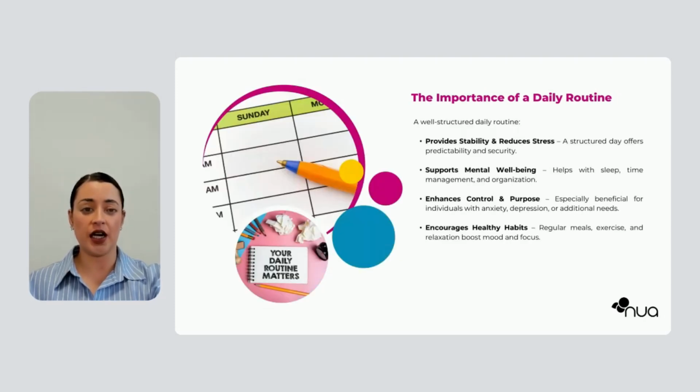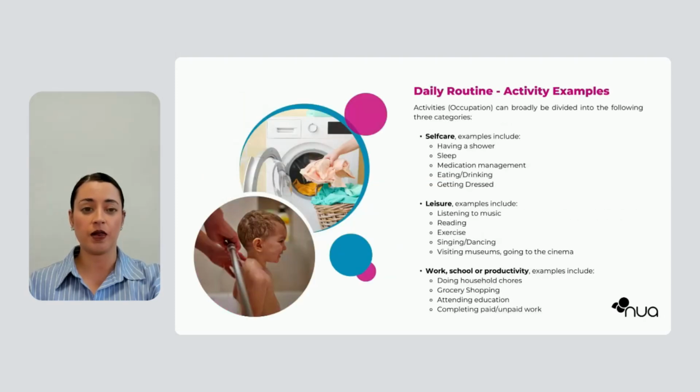The importance of a daily routine. A well-structured daily routine provides stability and reduces stress. A structured day offers predictability and security, supports mental well-being, helps with sleep, time management, and organization, and enhances control and purpose, especially beneficial for individuals with anxiety, depression, or additional needs. Encourages healthy habits. Regular meals, exercise, and relaxation boost mood and focus.